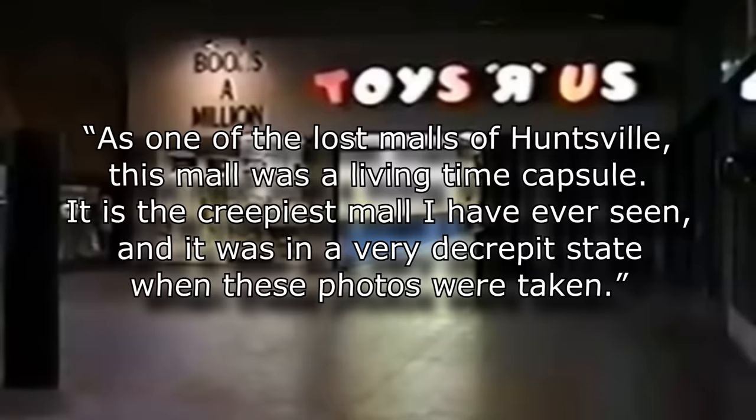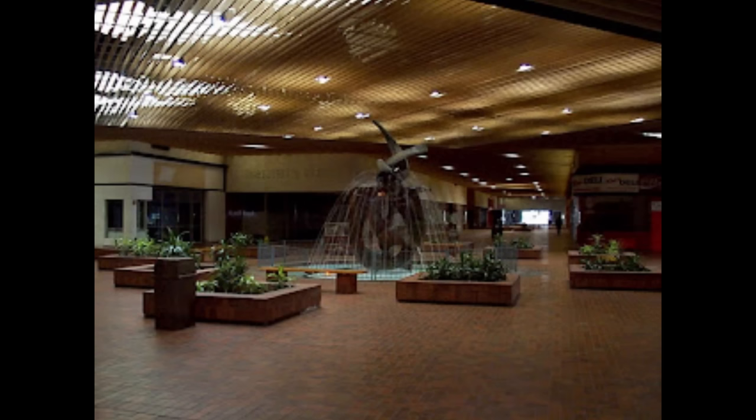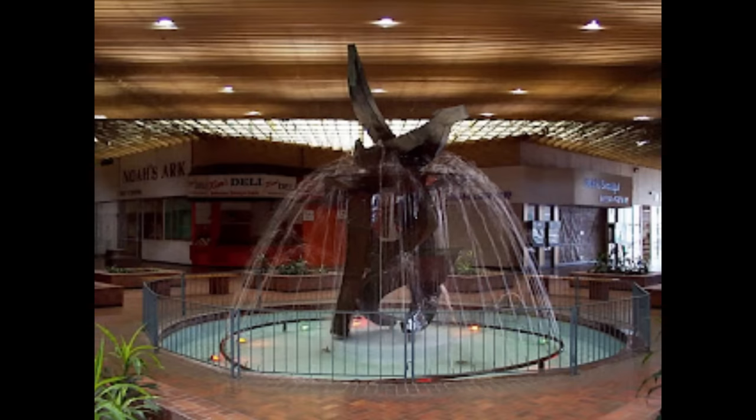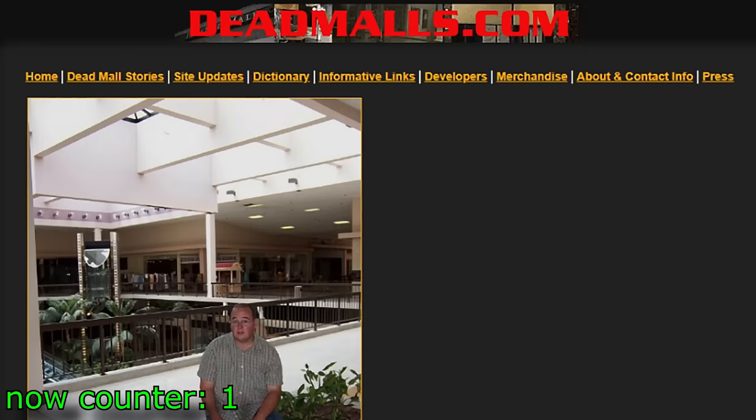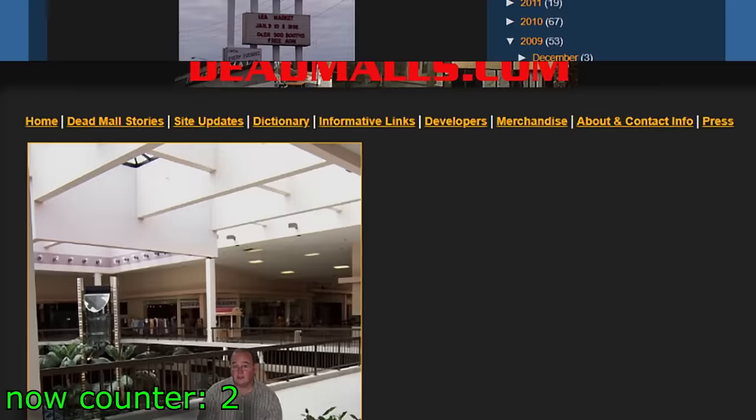these photos were taken." The photos that are now on screen were taken by Evans Criswell on January 12, 1998. Evans would later upload his photos of the now demolished mall to deadmalls.com, and the site we're looking at now would then pick up his pictures and make the article we're looking at now.